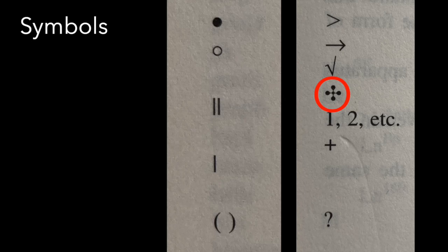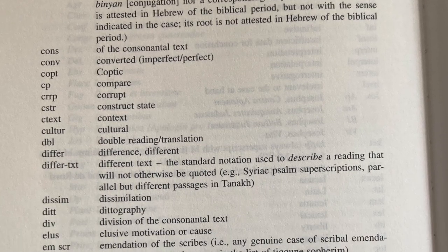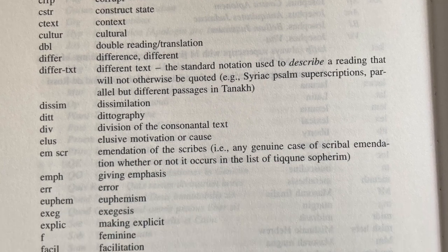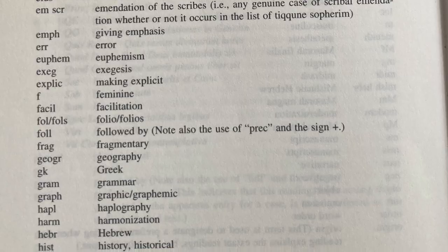There is a list of abbreviations, but I'm not going to go through them because they're pretty straightforward, and you can actually just look them up each time an abbreviation comes up by itself. So that does it for the page layout. We are now ready to begin with our case study.